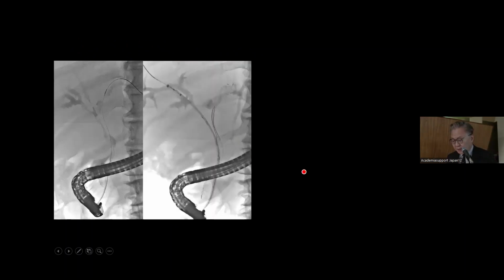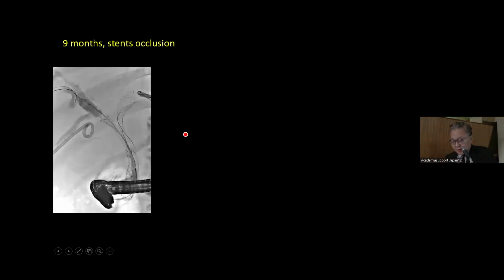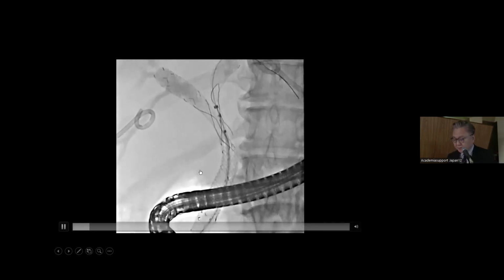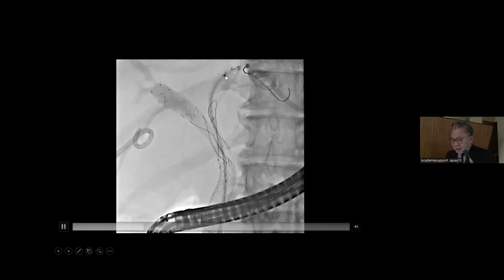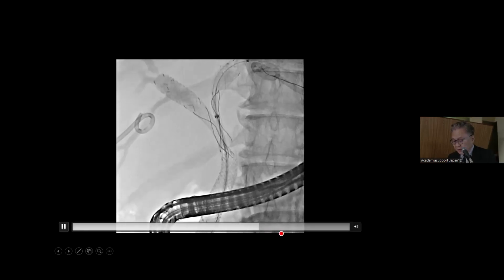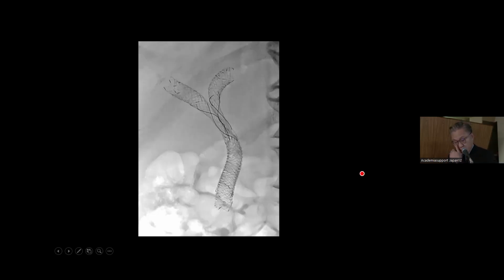At first, we did the bilateral stent-to-stent deployment with the cross-wire metal stent. Six months later, the stent was occluded, and a third cross-wire stent is introduced through the lumen of the first right duct, and then using the guide wire, searching for the left intrahepatic duct, and then a fourth cross-wire metal stent is introduced over the guide wire through the two right-side cross-wire metal stents. So finally, we can make a second revision for stent deployment. And the final pictures are like this.